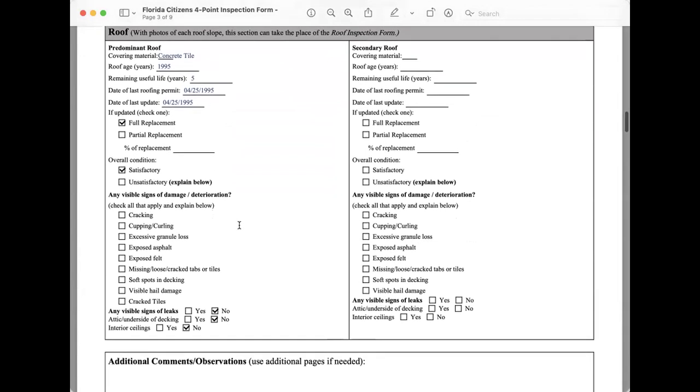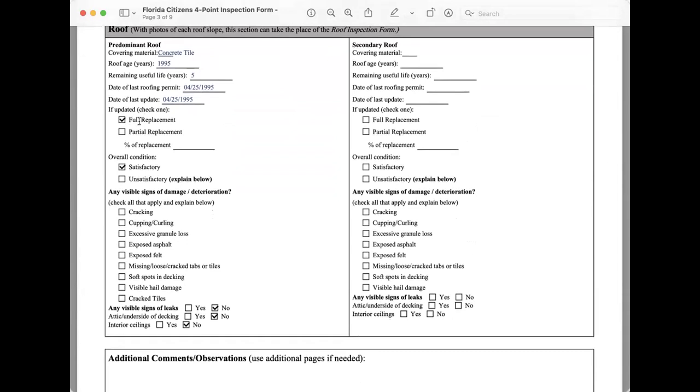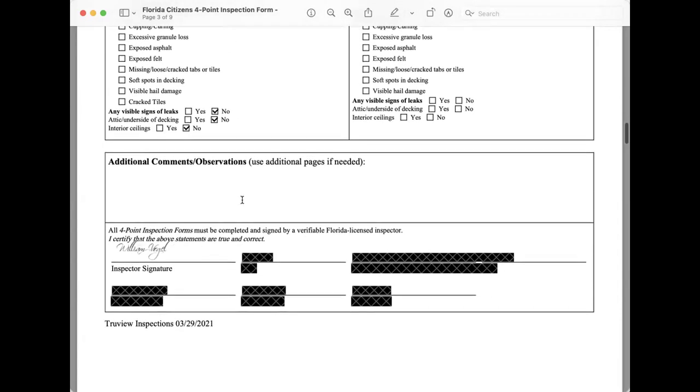And once again, here's the roof, and it talks everything about the roof. It is recommended that a full replacement of the roof is done. All right, because this roof is from 1995, and it says years of useful life is 5 years. So this inspection was done in 2021. As per the inspector, if nothing happens to the roof, if they do not seal it, if they do not work on remodeling or renovating the roof, it's got 5 years left of life expectancy. And your insurance rate will be higher because of an older roof. All right, so plan on replacing the roof.